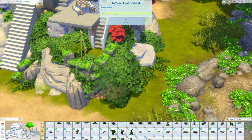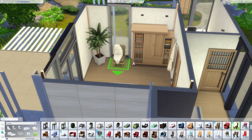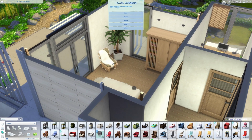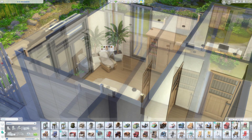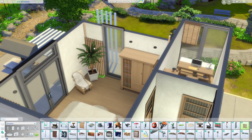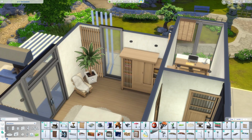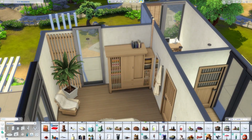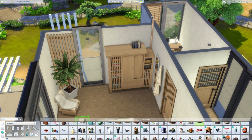I also used some of these red leaf trees here just as a little bit of contrast. I really like how they look. I think they're also from Snowy Escape, but I didn't want to use too many of them. So just a little bit of color, not too much, because the house is very gray. And as I said before, I wanted the interior to be warm and cozy, and that's also the reason why I used these light wood elements here.